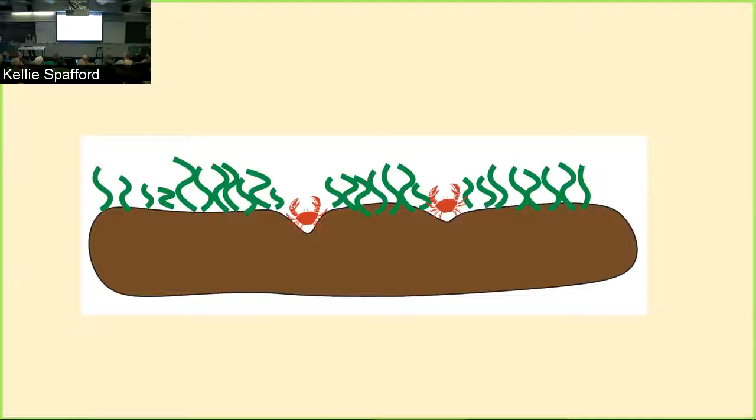So one way we try to measure this is using 3D modeling. So I know you guys all brought your 3D glasses with you, so you can put them on now. We won't be needing those. But the 3D modeling really helps us to take specific and very precise measurements of how the surfaces of microbial mats are changing over time in response to animal stress.